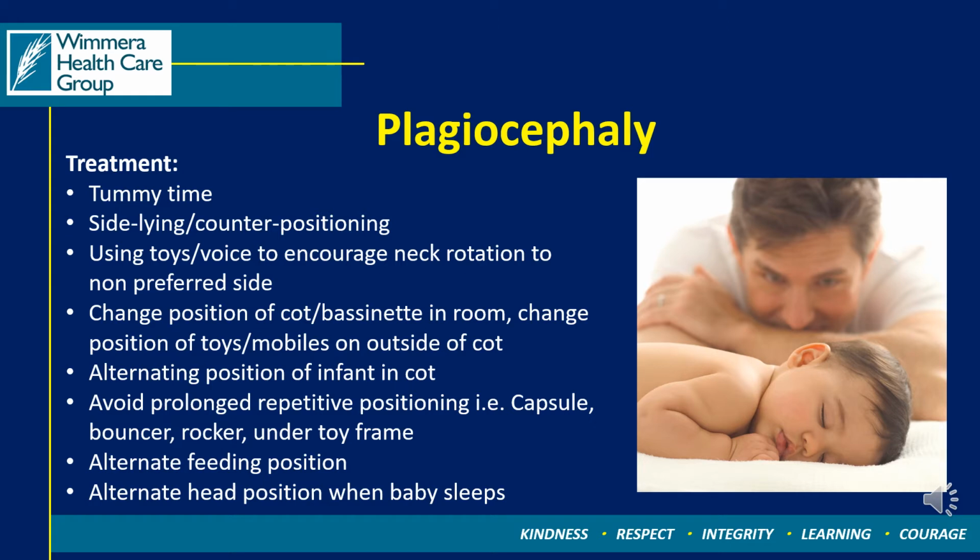Make sure to seek advice from a physiotherapist the moment you are concerned. This may include only noticing a strong preference to look one side. The earlier the condition can be detected and monitored, the more likely they are to recover with a more rounded head shape.